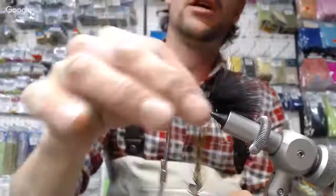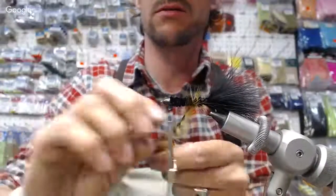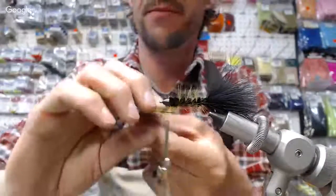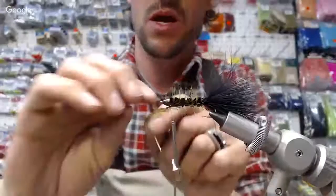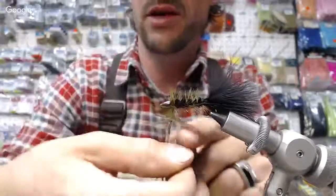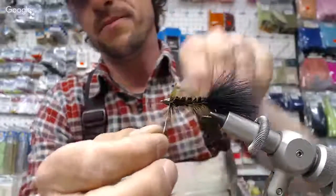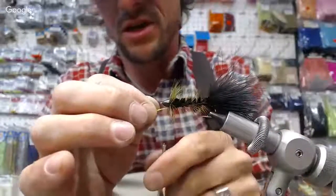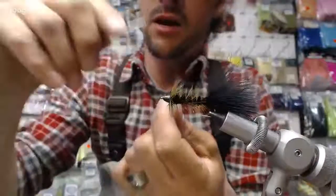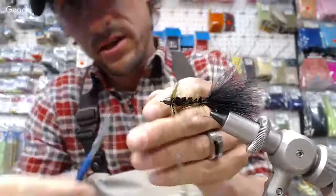So you got your body in, wrap it up, secure it, get rid of the tag, and then just take this hackle and wrap it up. We don't want the wraps to be too tight. So that's a good 5 or 6 wraps. I'm going to get some extra wraps right around the head so it kind of bulks up a bit. And you notice I got rid of all those fluffy fibers at the end before we tied that in. Alright, so we got that in.